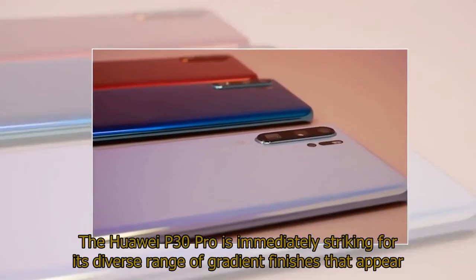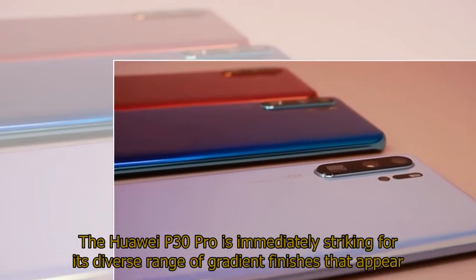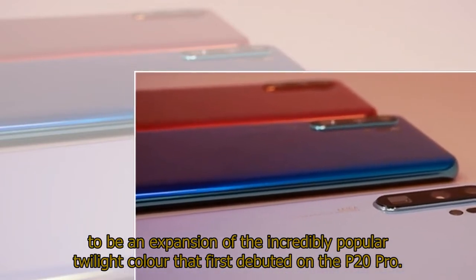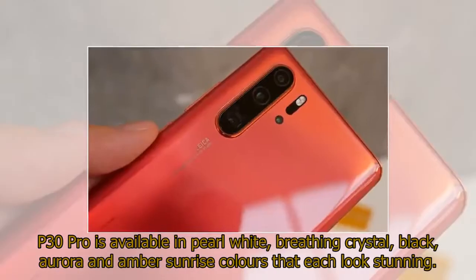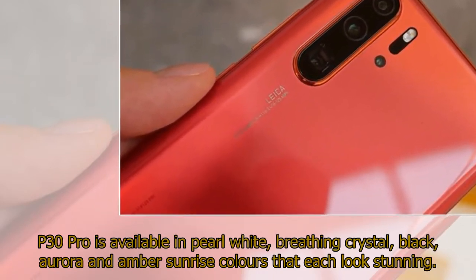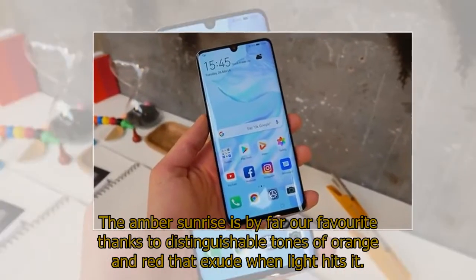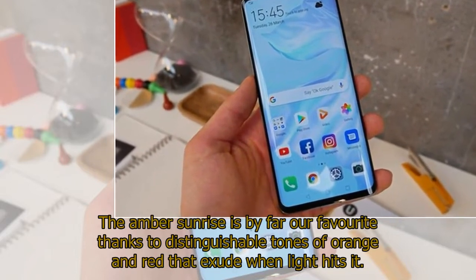The Huawei P30 Pro is immediately striking for its diverse range of gradient finishes that appear to be an expansion of the incredibly popular twilight color that first debuted on the P20 Pro. P30 Pro is available in pearl white, breathing crystal, black, aurora and amber sunrise colors that each look stunning. The amber sunrise is by far our favorite thanks to distinguishable tones of orange and red that exude when light hits it.